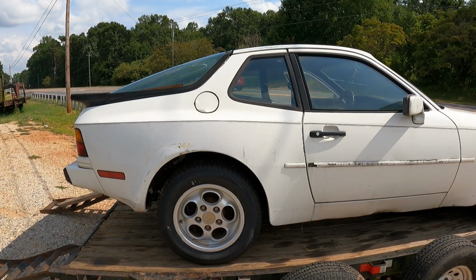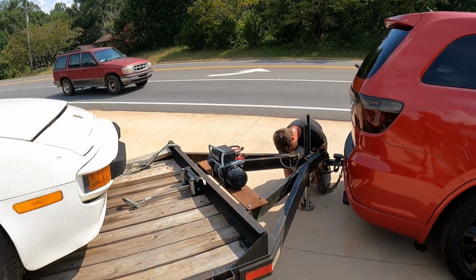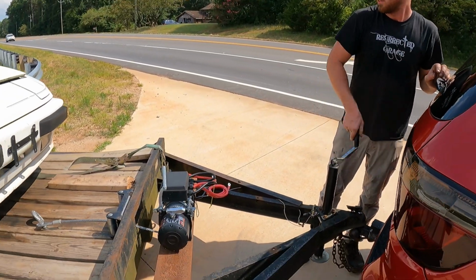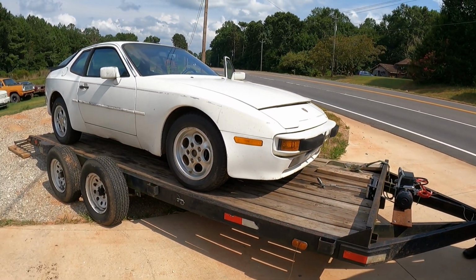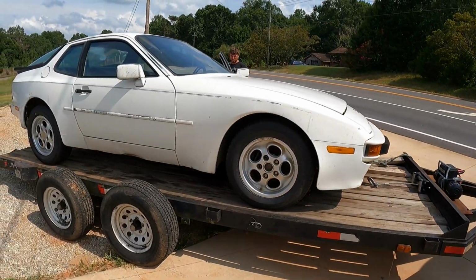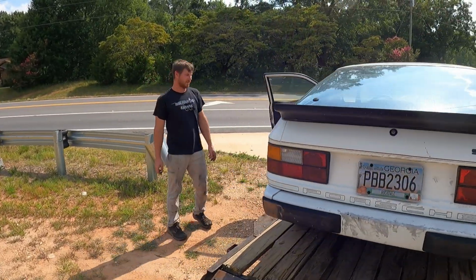Well, our towing vehicle looks a little bit different today. This is a 2013 Dodge Durango with a Hemi in it. It says that it is capable of towing 8,900 pounds, so we're going to do that today. Roll it forward.